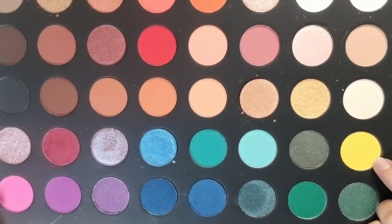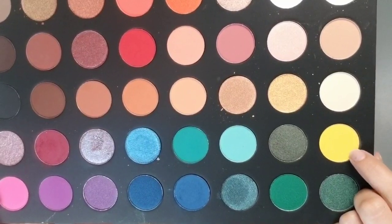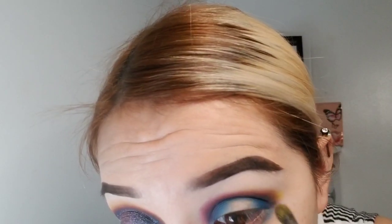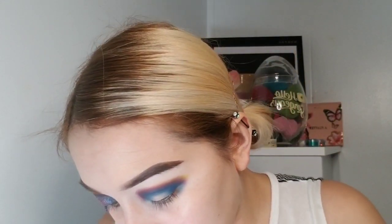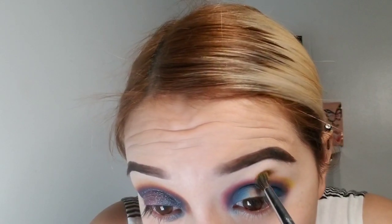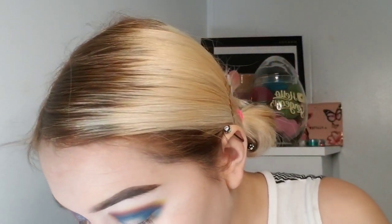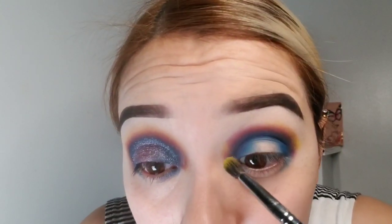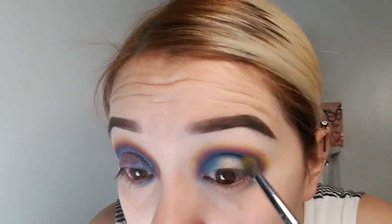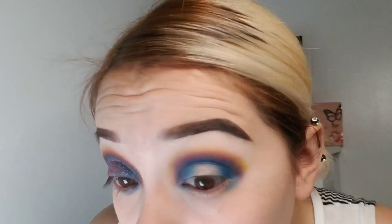Now guys, this yellow shade totally impressed me. It came off super pigmented, and honestly, it's such a beautiful yellow. It's very pigmented. On camera you can't really tell as much just because I'm going back and forth, but it really is super pigmented. And as you can see, I'm also going back and forth and doing circular motions just to blend those two shades together.